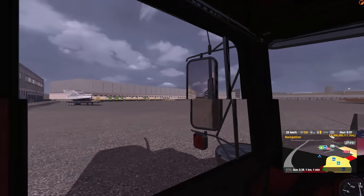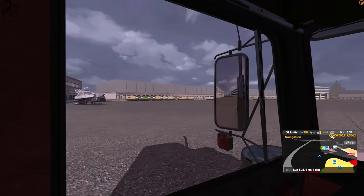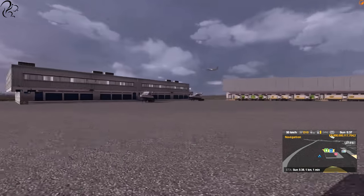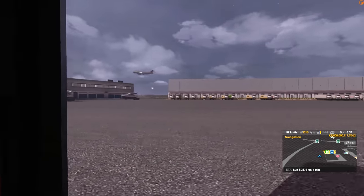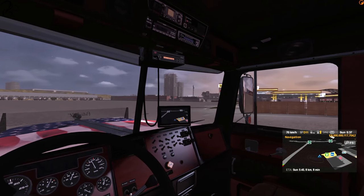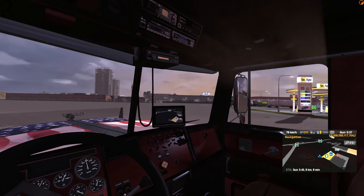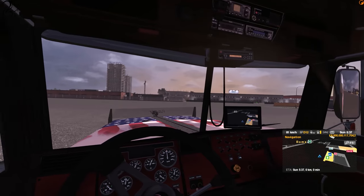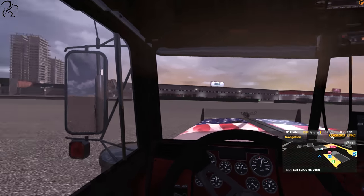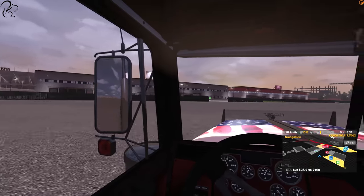Let's get out of here. This is an enormous thing. Look how frequent these planes come in. And it looks like it's always the same one to me. Right, I think it was down here, wasn't it? Is that like a mini stadium being made over there? Looks like one.